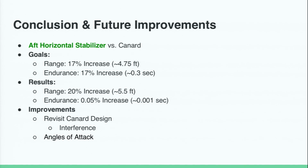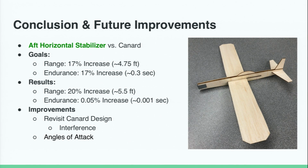And just by making a simple adjustment, we were able to nearly double our endurance, and this was significantly better than our previous designs, and landed us right in the range of the existing Guilo designs. So in conclusion, we found that the aft horizontal stabilizer worked the best. This is our actual design that we came up with and built. And in terms of our goals, we were able to get a 20% increase. However, with regard to endurance, we matched the existing gliders.